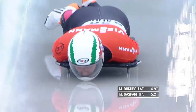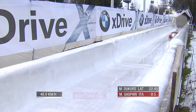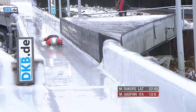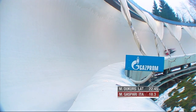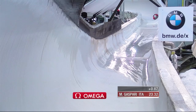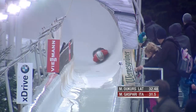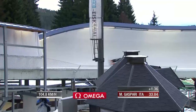Both Italian men have joined the circus here. We've got 8 guys who haven't slid in the World Cup so far this season rejoining us. 5:26, not a bad getaway for Gaspari. Just look at the flapping of the shades. You can see how windy and gusty it still is up there too. But they're in a trough, so they're pretty well protected from the wind until they get up on the top of Kreisel. Interested to see if any of them can feel a wind gust up there.